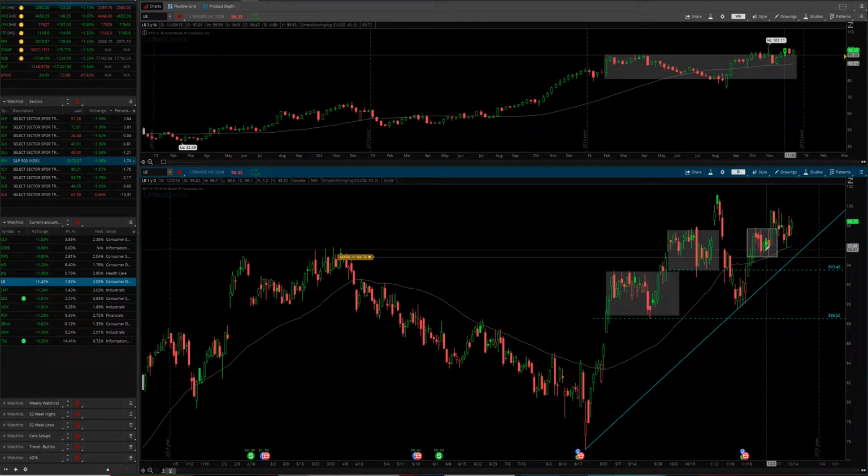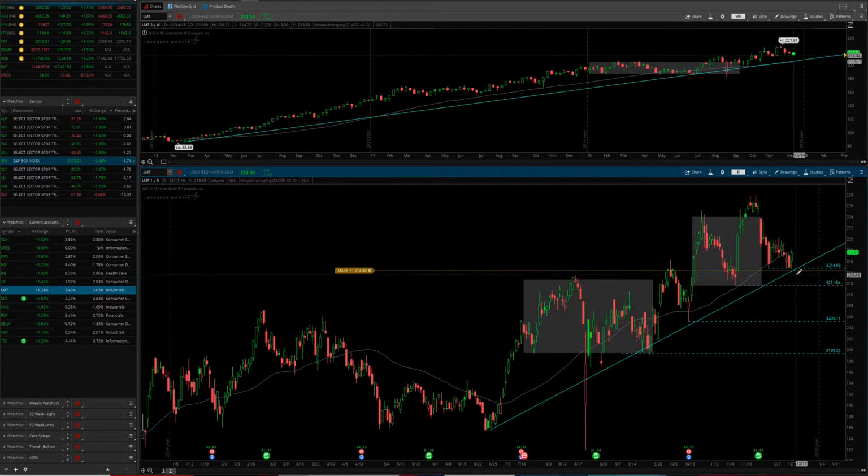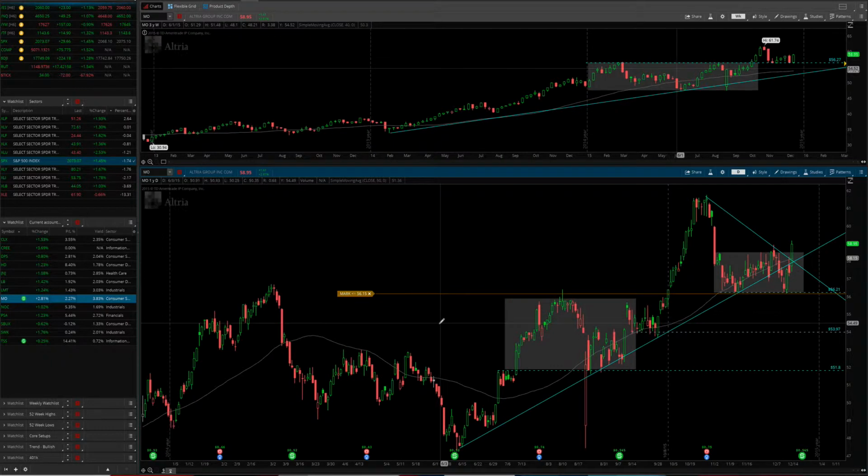All right, here we are. L Brands. You can see just chopping around right above the 50-day moving average. If we can get that breakout, we'll trail our stop up, but not until we get it. Lockheed Martin, again, still holding that 215 area. Right now, just let it be. Let's see what happens in the next few days. Looks like it wants to get stopped out, but it's not getting stopped out just yet.